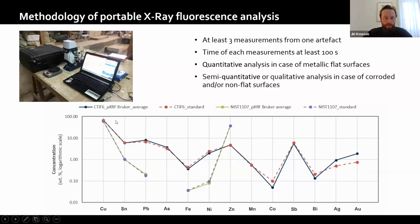You can see on this plot the results of XRF analysis of two calibration standards. There are lines which correspond to the given composition of the standards, and there are the data measured by our XRF, and you can see that there is a great correlation in many of the analyzed elements, and some differences are also visualized here better because I used a logarithmic scale for data plotting. There's a little deviation in silver, gold, and cobalt content, but it depends on the parameters of measurement, and the deviation is not so high.